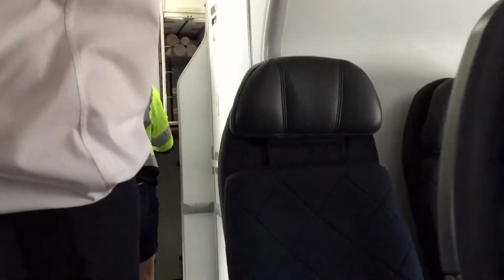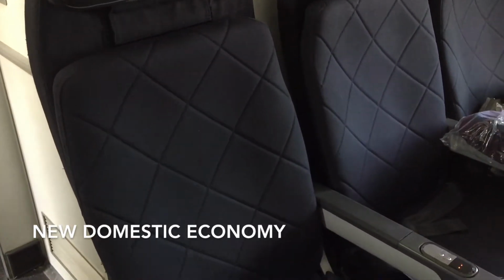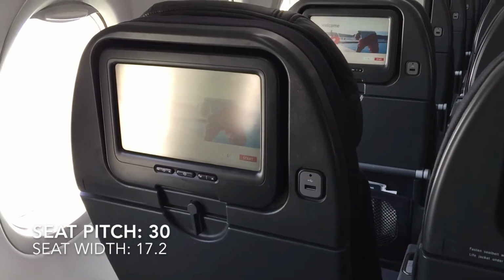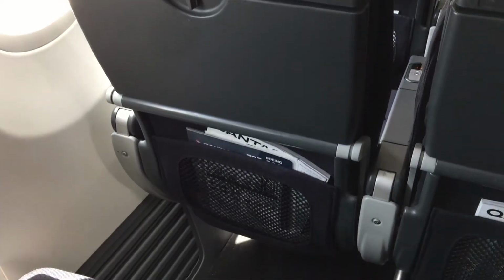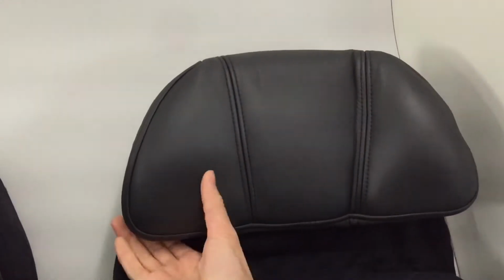Hi, back at the plane. First thing I noticed when I got onto the plane is that the plane is recently refurbished. TV and USB port. You can't really expect more on a domestic flight. Qantas Domestic Economy has a comfortable headrest.